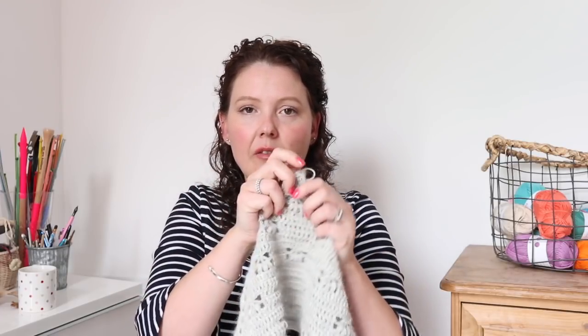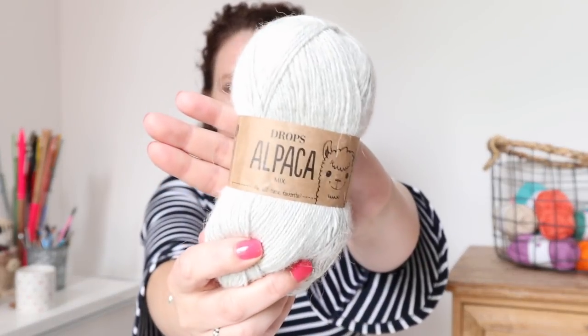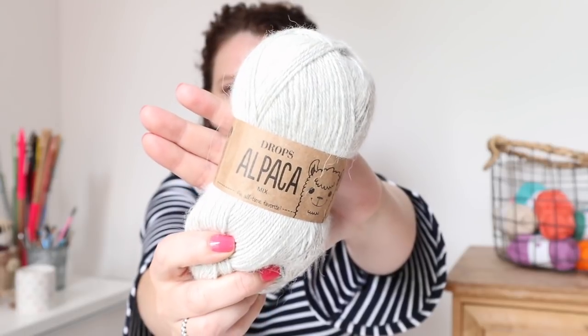I think Sandra is offering prizes for the chatter thread in Ravelry and the finished item thread. I haven't been into the chatter thread. I get quite self-conscious about chatter threads, but I definitely will enter this into the finished items once it's finished. I'm using Drops alpaca. There we go. So lovely and soft.